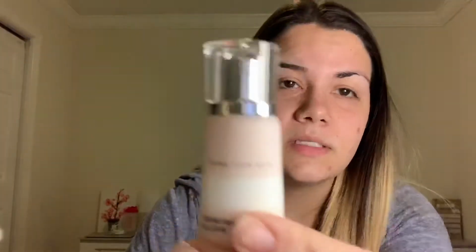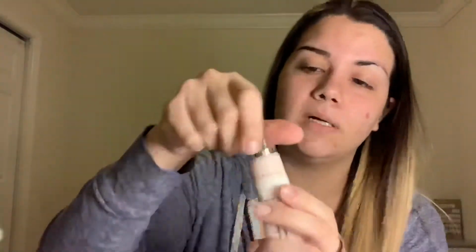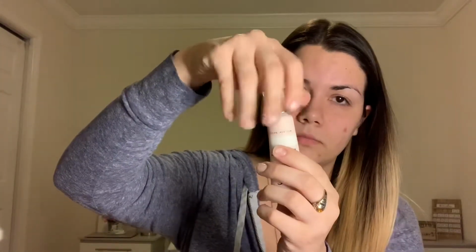Obviously, one of the things I'm gonna look for in this is gonna be the smell. Okay, so that's not what I was expecting. I was expecting a pump because it kind of looked like a pump in there, but this is interesting. It's a twist off.